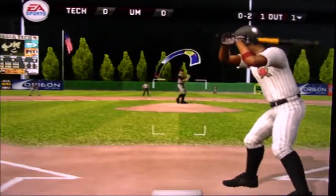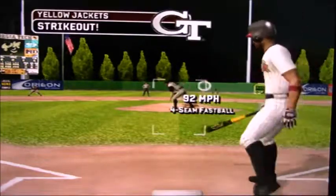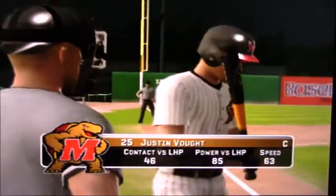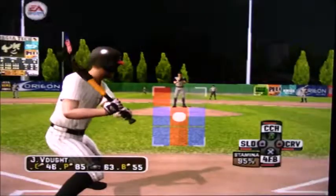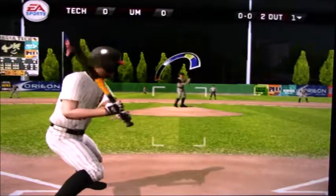Try this fastball in. Strikes. And a fastball right in there for a called strike three. Justin Vaught. Pretty good power here. Two out, nobody on.